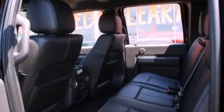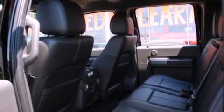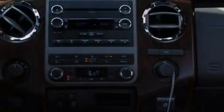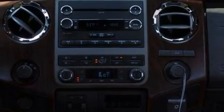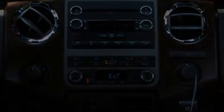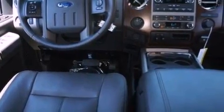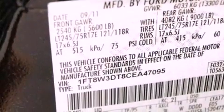All of the following features are included: front and rear reading lights, a trailer hitch receiver, 17-inch wheels, running boards, a passenger side vanity mirror, an engine immobilizer theft deterrent system, traction control, an anti-lock braking system, side curtain airbags, and an auxiliary power outlet.